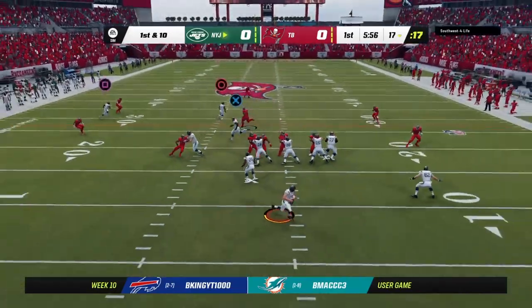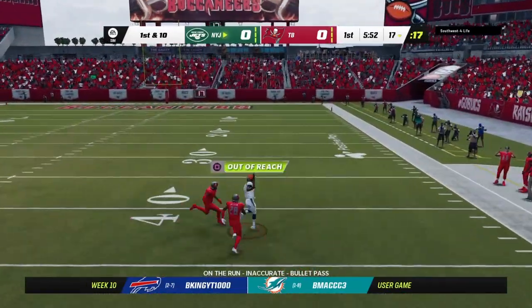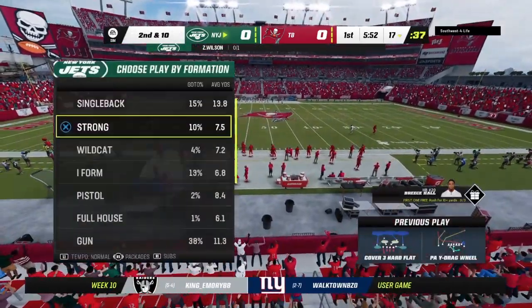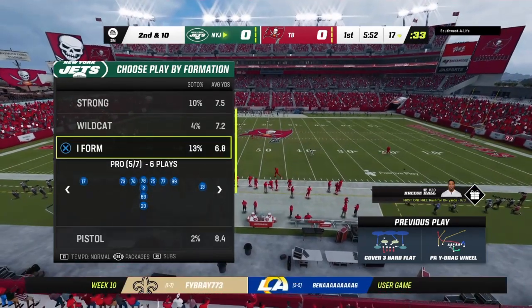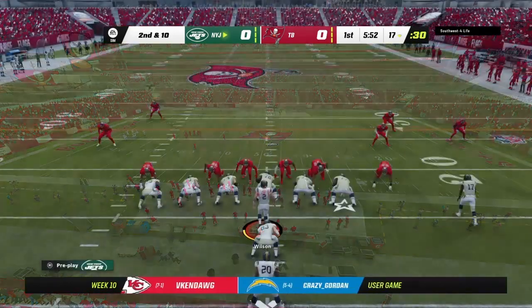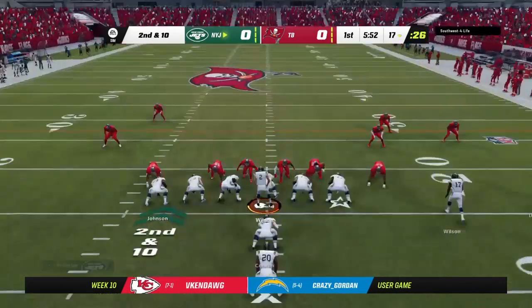Play action. It's Wilson. He'll buy some time right. Oh, he's going to take a shot right away. And that is incomplete. Took a shot there on first down, but he couldn't reel it in. Not the desired outcome, but probably won't be the last time we see him take a shot downfield. After the incomplete pass, here now is 2nd and 10.